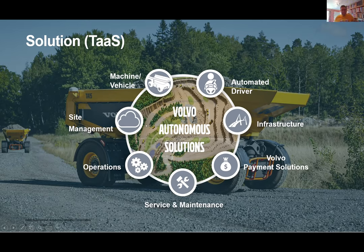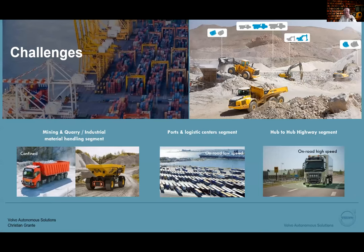But then we come to probably the most important piece, what could be called the control tower, but what is the site management, actually setting up a process and running a process. And of course, here you also have payment. Volvo wants to make money on it as well. So going into the challenges. My colleagues in sales say that we have three different areas, and I would say that it comes with difficulty, how difficult it is. So we are saying we are in mining quarries, we are in port logistics, and hub to hub, that's on roads.